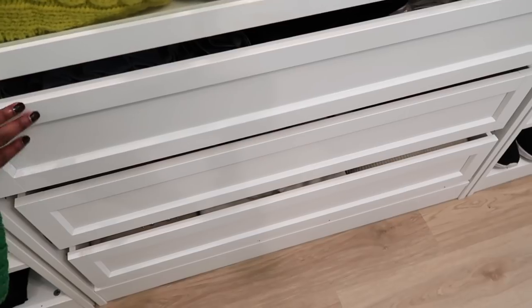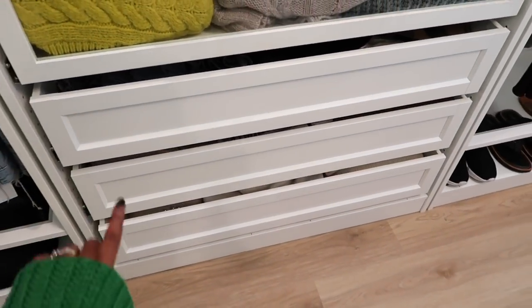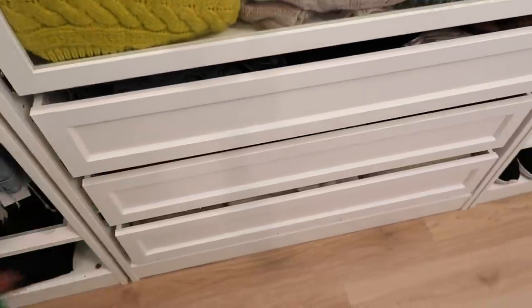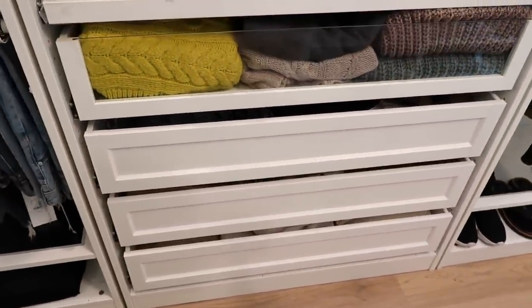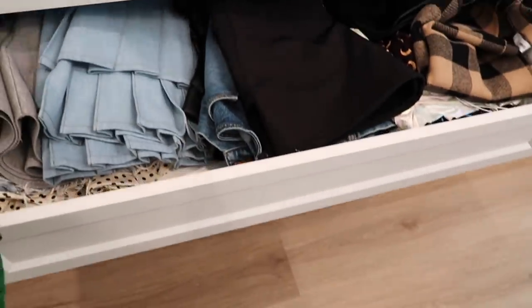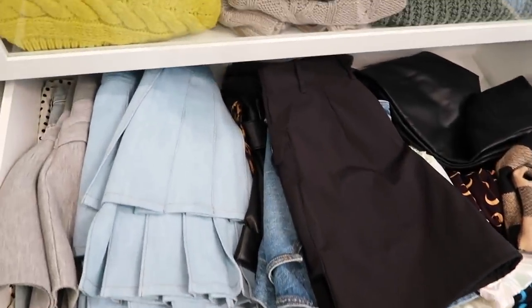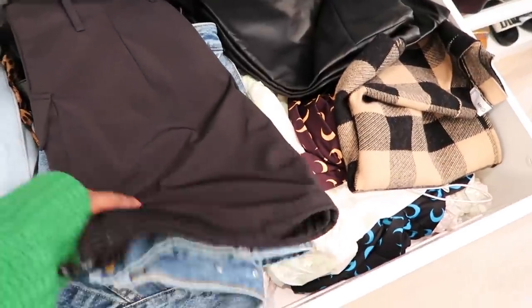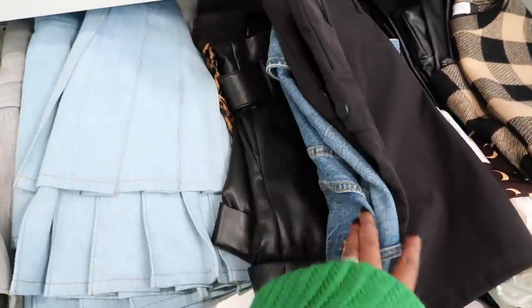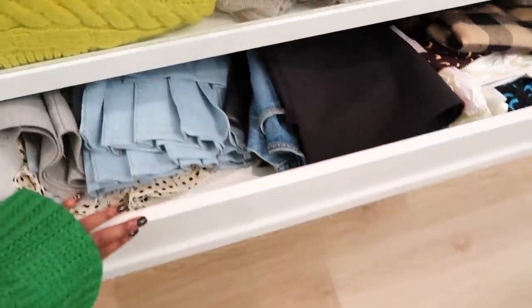This style is the newest version. So I did replace my old ones with this, which has more of a customized look. IKEA's doing a really good job of trying to elevate the closet system every year. So I did repurchase these shelves. This first drawer, I just keep skirts in, and then any random shirts, so some of my Marine Serre sets, but mostly just all skirts and a pair of leather shorts.